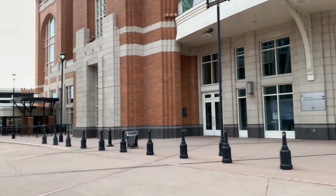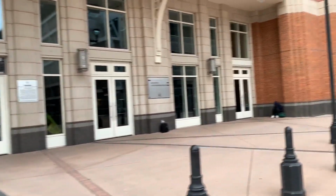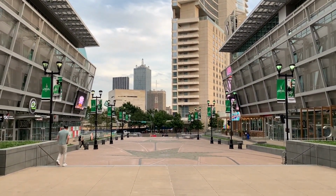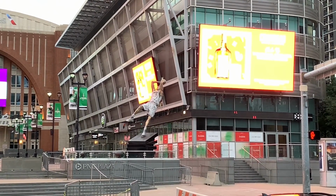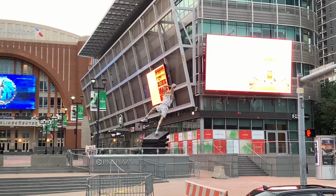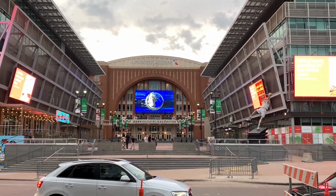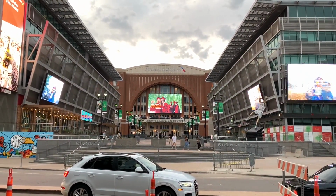Here you have the parking over there. And this, from my estimate, is one of those 20,000 people arenas. And here's the south view of Victory Plaza. And yeah, so we'll end this walking tour of Victory Park with a beautiful statue of Dirk Nowitzki, one of his famous signature shots. Loyalty never fades away. And yeah, so that's about it from Victory Park.